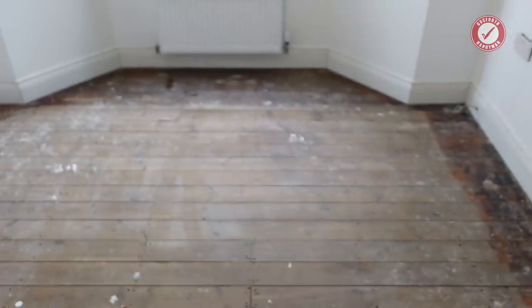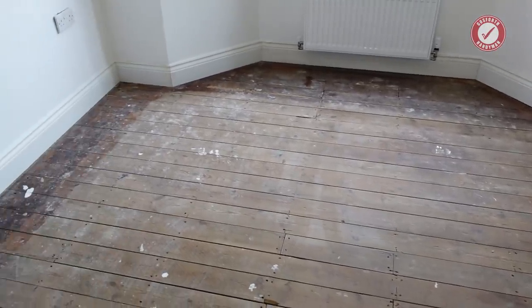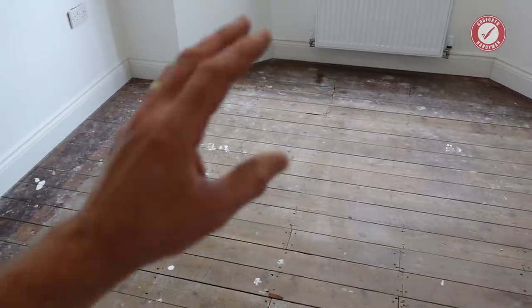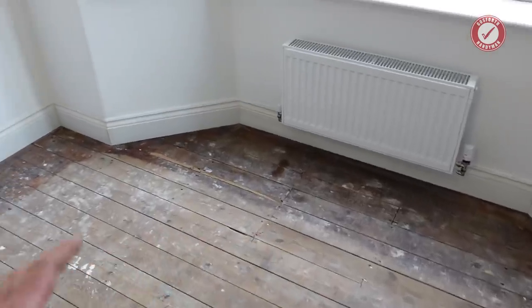So yeah, as well as hoovering, all the floors have been washed as well. Everything's had a good mop down. No dust, no bits of floorboard that are loose. All the floors have been checked for squeaks. Everything is totally solid.